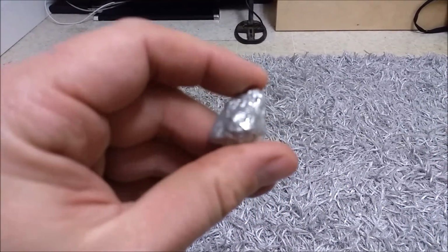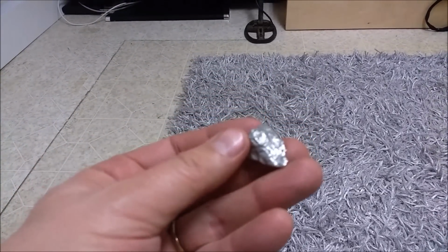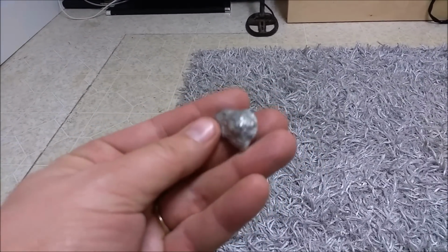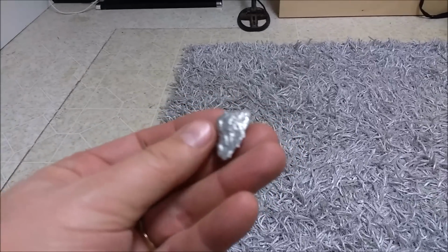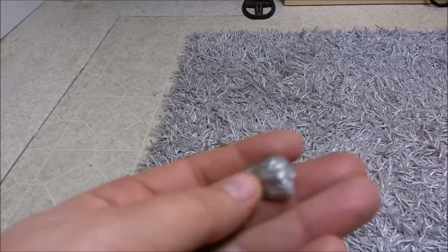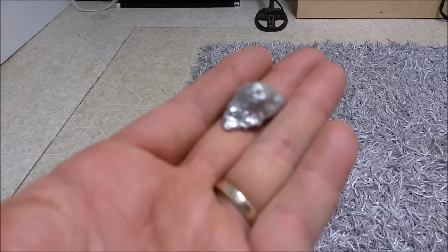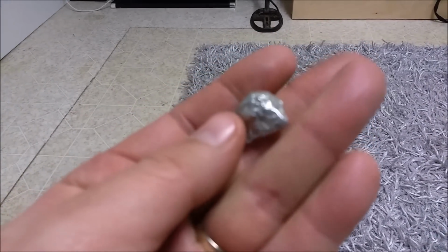Okay, so is it lead? Is it white tin, which I've never really heard of before, but I guess it's a thing? Is it platinum? Is it silver? Is it some of the melted down white gold? What is it? It's not platinum. It's not white gold. It's not dense enough. It would be heavier. It'd be twice as heavy if it was.